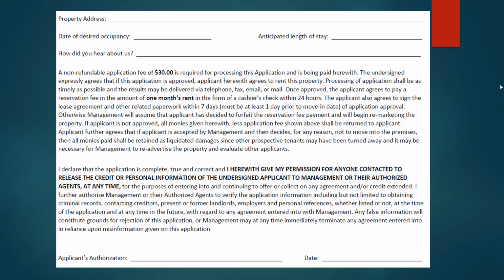Once approved, the applicant agrees to pay a reservation fee in the amount of 1 month's rent in the form of a cashier's check, right, secured funds, within 24 hours. You pass the application, you want to rent the property, you've got 24 hours, otherwise I'm moving on. I cannot wait. I need it locked down. The applicant also agrees to sign the lease agreement and other related paperwork within 7 days. Sooner, obviously, if they're moving in sooner than 7 days. Has to be at least 1 day prior to the move-in date. Otherwise, management will assume the applicant has decided to forfeit the reservation fee payment and will begin remarketing the property.